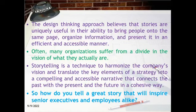Often, many organizations suffer from a divide in the vision of what they actually are. Storytelling is a technique to harmonize the company's vision and translate the key elements of a strategy into a compelling and accessible narrative that connects the past with the present and the future in a cohesive way. So how do you tell a great story that will inspire senior executives and employees alike?